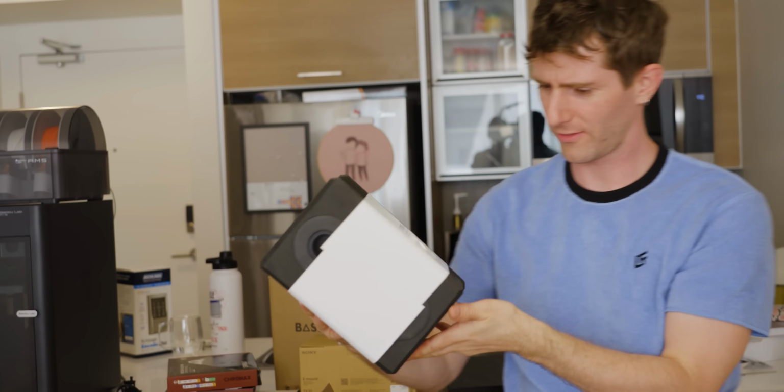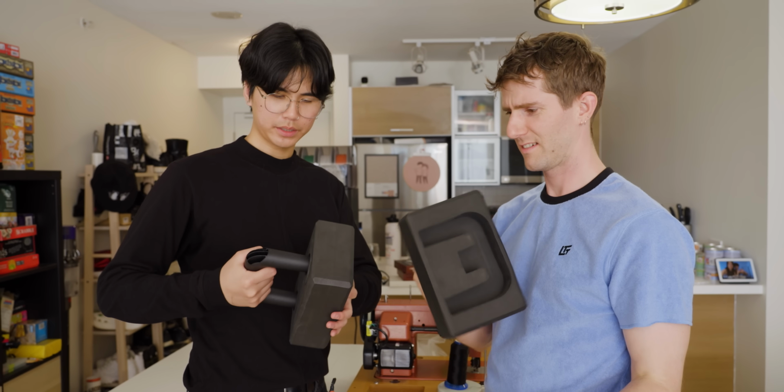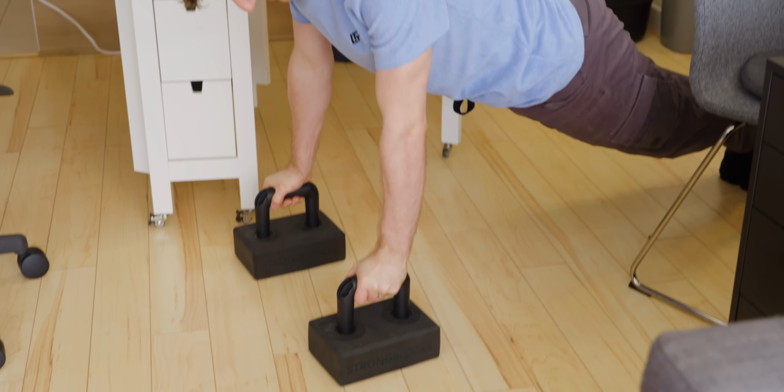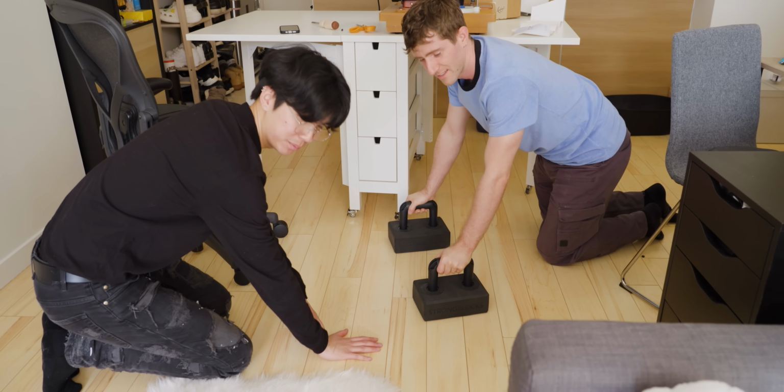No, but there are some things you can get that can help. They're just blocks. These handles can attach here, so you can use them as yoga blocks or stretching blocks. And then you can also use them as parallettes. So you do your push-up like this and you can go lower? Yeah, it's better on your wrist, so that instead of being flat down like this, which puts a lot of strain here.